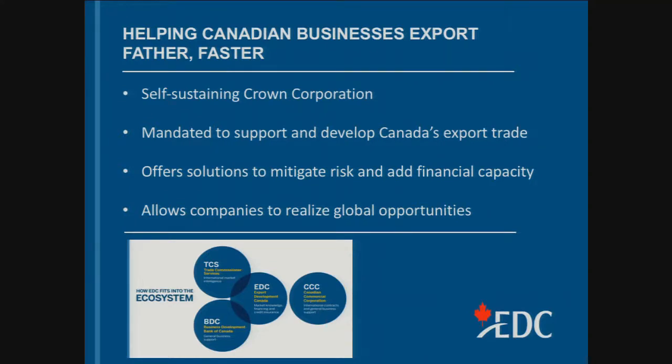EDC, Export Development Canada, is a crown corporation, which means we are government mandated, but we are self-funding and self-sustaining. Our role is to support Canadian companies that are looking at expanding internationally. We are part of a greater community of government entities that support Canadian companies expanding globally. We work very closely with BDC, as well as the Canadian Trade Commissioner Service and the Canadian Commercial Corporation, the CCC. And we all have our different roles when working with different Canadian companies.